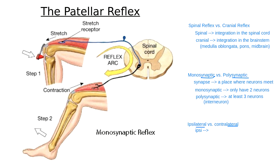So this beginning part, ipsi, means same side. So something that's ipsilateral means that information comes in, so here's my sensory information coming in, and then it leaves on the same side of the spinal cord. An ipsilateral reflex, information comes in the same side that it goes out. That's ipsilateral.